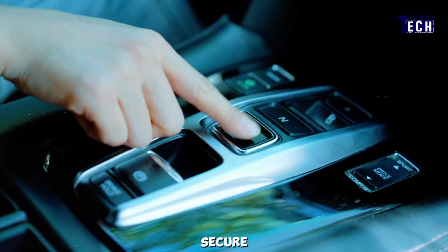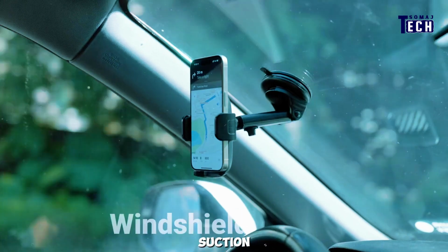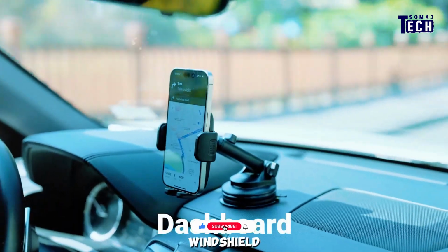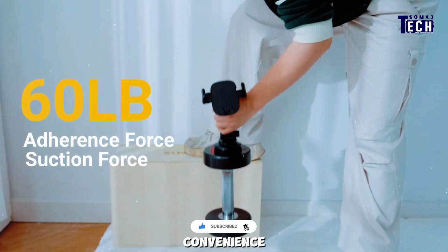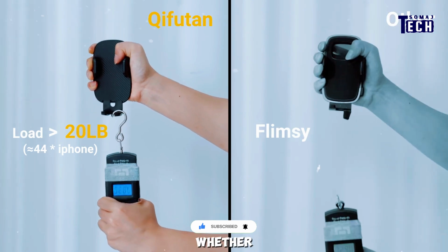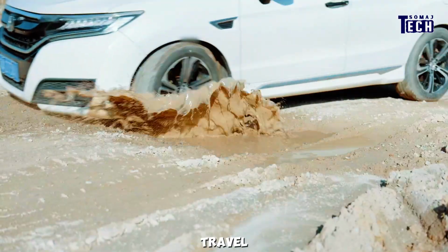Keep your phone secure while you drive with the Qifutan car phone holder mount. Its strong suction cup and adjustable arm ensure a perfect fit for any dashboard or windshield. Designed for convenience, it allows easy one-hand operation so you can focus on the road. Whether navigating or streaming music, this holder is your perfect travel partner.